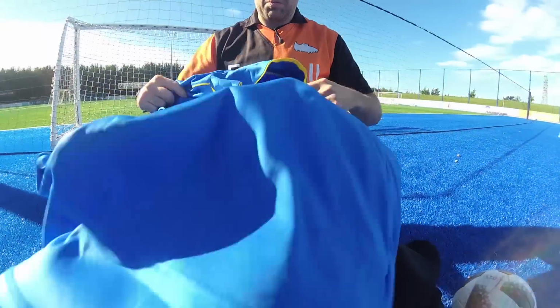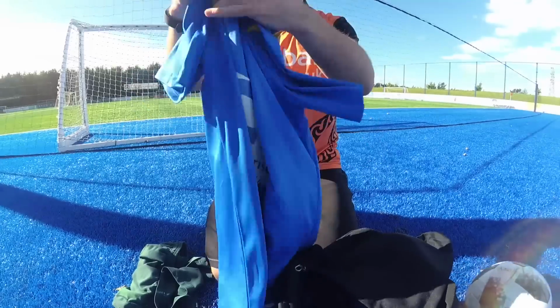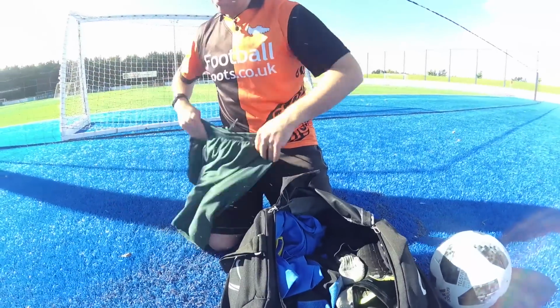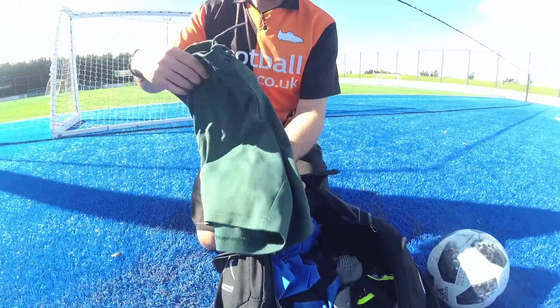So throw that in if you need to bring it. Otherwise, if it's already supplied for you, you're not going to have to worry about this. And the same goes for your shorts. Depending on what you're doing, you may or may not get given shorts to wear. So throw those in the bag as well.